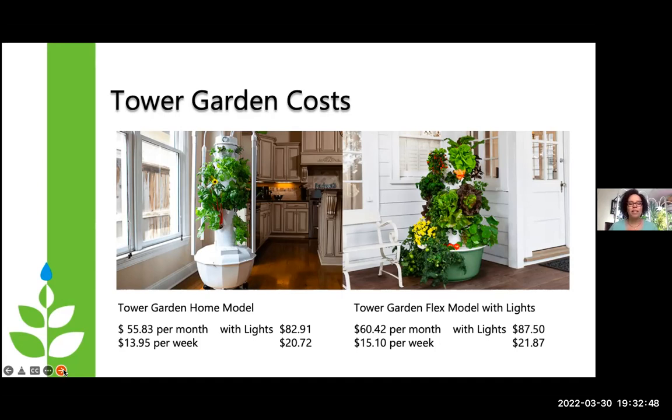But one of the things that I would encourage you to do is ask questions. If you are currently growing in a tower garden, great. If not, you can get with the person that invited you and they can go over the options that are available to you. What you want to grow will dictate which model you get. And they'd be happy to get you growing in a tower garden.